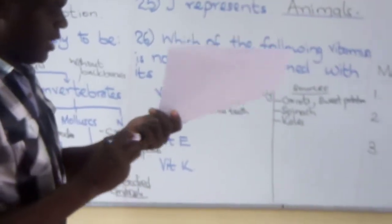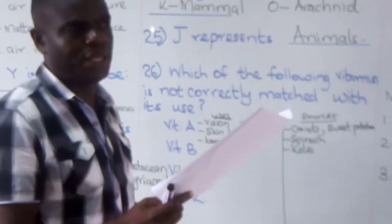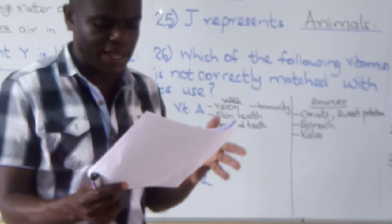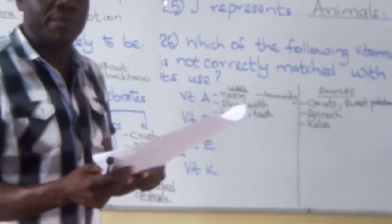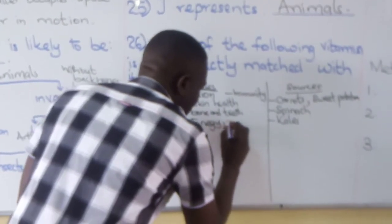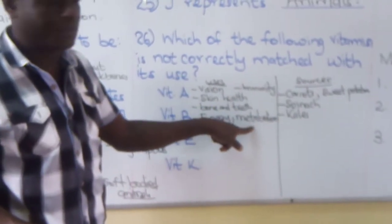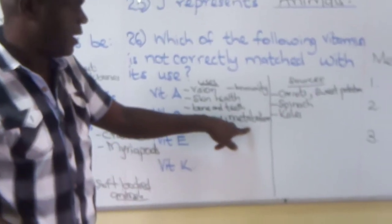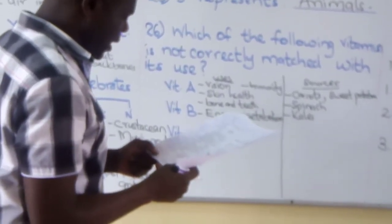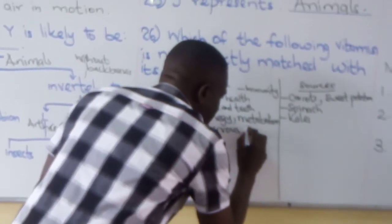Let's come to vitamin B. Vitamin B is so broad. We have B1, B2, B3, B12, B6. We have so many vitamin Bs. B1 gives us energy, metabolism, and nervous function. They boost our metabolism, and I'll explain what metabolism is. Metabolism is a process by which food is digested and then absorbed in the body. And it boosts the functioning of the nervous system.